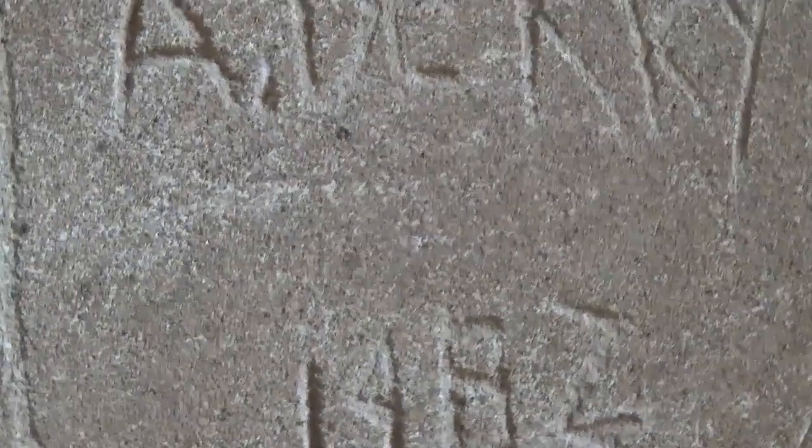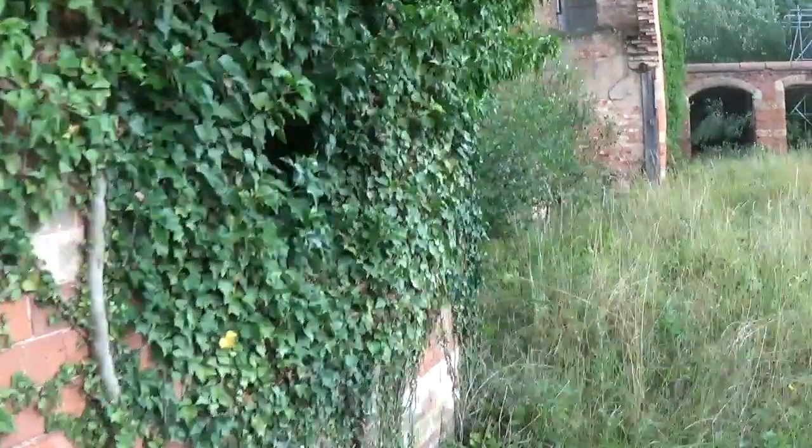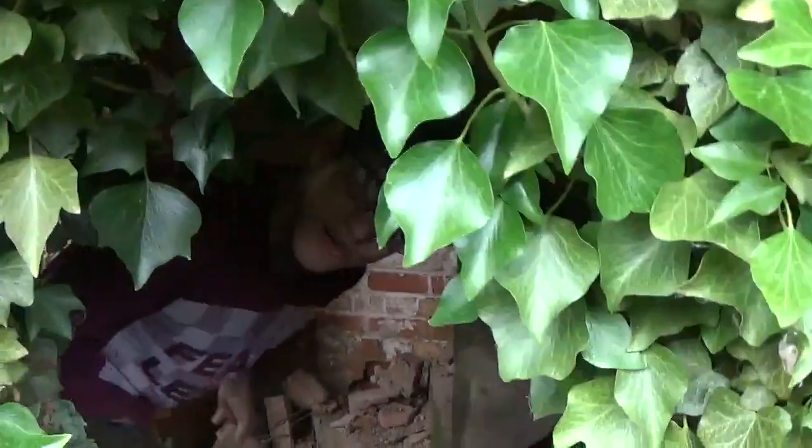Where is it? 82. Oh, for God's sake, 1982. So it's just graffiti. We're coming up here looking for amazing things, and Callum's found some idiot came up here in 1982 and scratched his name in the wall. Callum, have a peer through the glory hole. Hello. Oh, there he is.